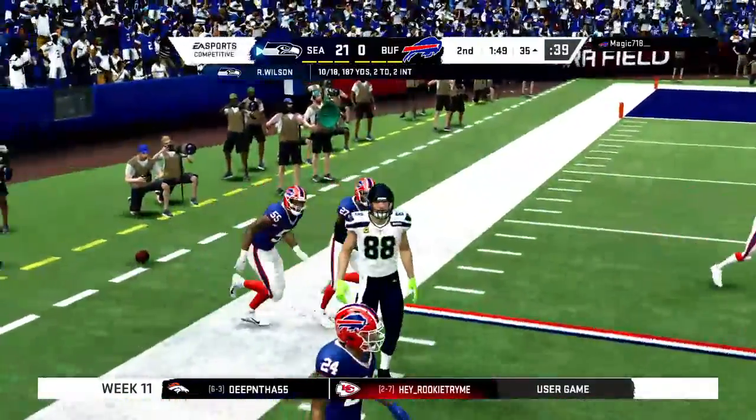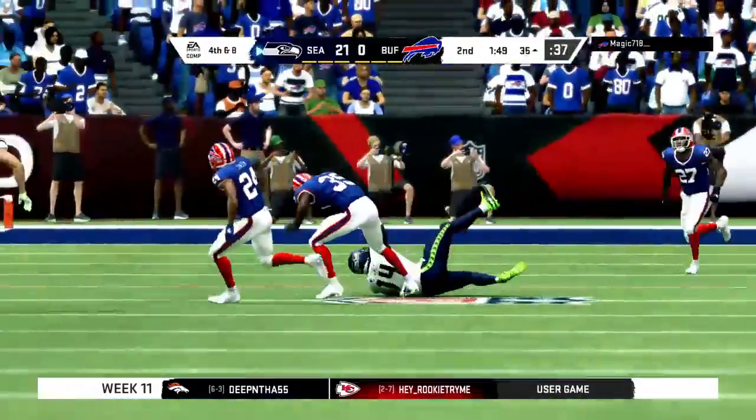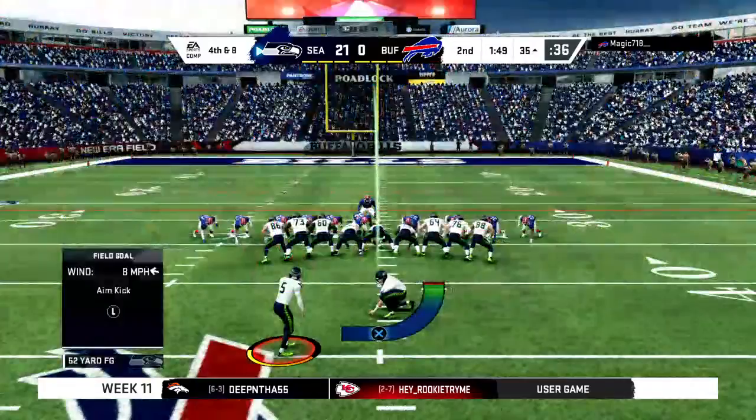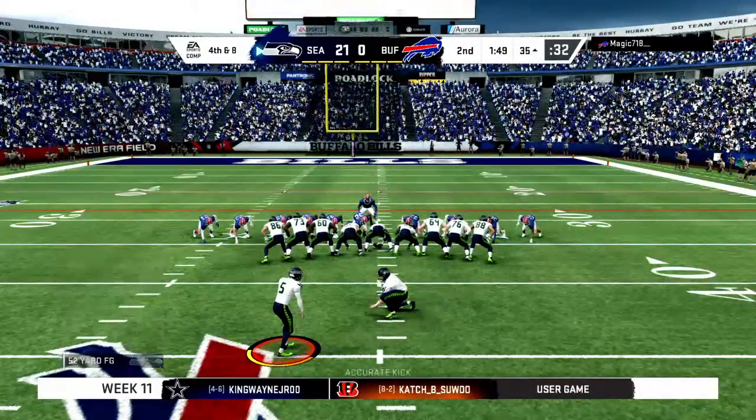Now a 3rd down throw, but it misses the target, incomplete. They went with the dime look that time on defense, just flooded the field with defensive backs, blanketed everyone, took away all the passing angles, thus the incompletion.